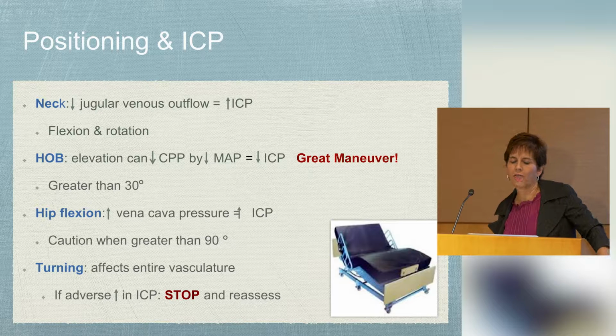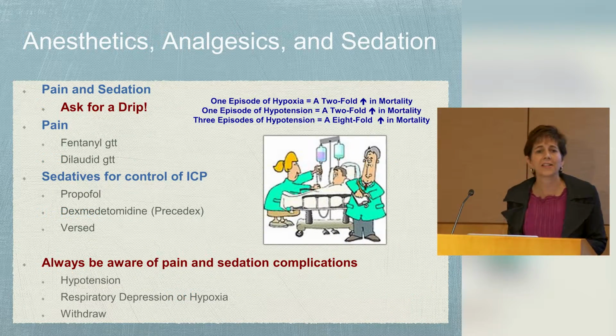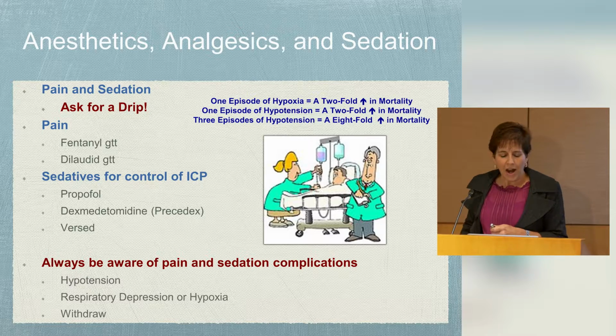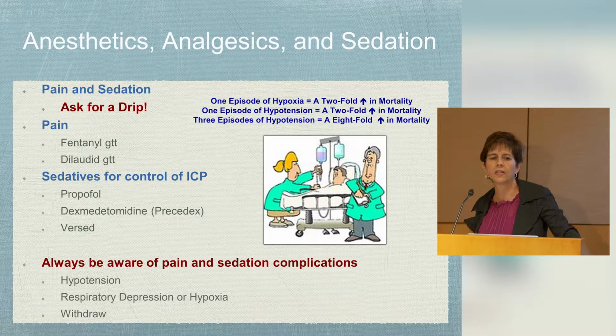Turning affects all your vasculature. If you have adverse effects, stop and reassess. Maybe your patient needs more sedation. So that's going to transition us into the second part of Tier 1, which is sedation. If your ICP becomes elevated, you may want to consider your patient's level of sedation and analgesic. Ask for a drip. A drip is going to provide you with a more consistent therapeutic level than you will ever be able to achieve with PRN dosing.